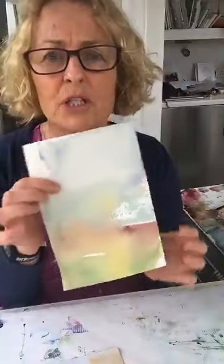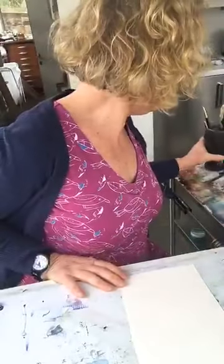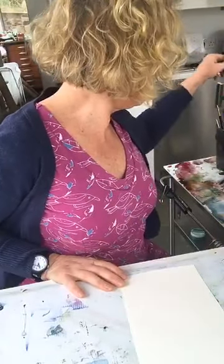So this could be like a sort of start of a landscape painting, which just looks like an old splishy sploshy of colour. So I'm going to do that now.